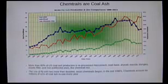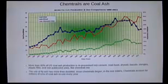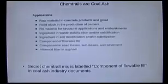More than 40% of U.S. coal ash production is reprocessed into cement, road base, drywall, bauxite, shingles, plastic filler, and non-publicized uses, like chemtrail mix. The use of fly ash has more than doubled since chemtrails began in the mid-1990s. Chemtrails account for millions of tons of coal ash reuse every year. Secret chemtrail mix is labeled component of flowable fill in coal ash industry documents.